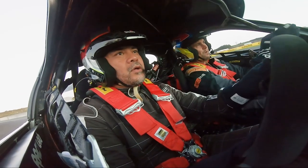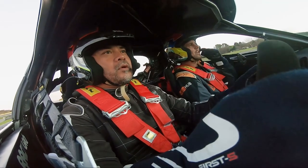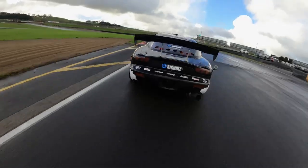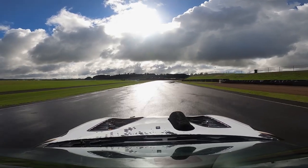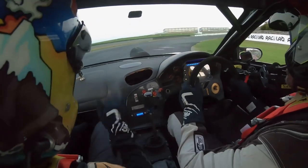Okay. We're going to go out wide here. Right. Yep. Good work. Good change. The conditions are starting to clear. However, the track is cold and wet, which means Robbie is going to have to be fluid on the brakes and smooth on the gas exiting corners. Otherwise, we may spin, we could hit the wall.